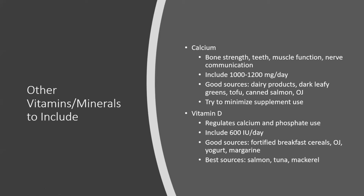And some good sources would be dairy products, dark leafy greens, tofu, canned salmon, and orange juice. We do want to try to minimize supplement use just because there's a lot of waste by the body, and the body also has to work really hard to process those supplements, which is sometimes depleting other important minerals that we have.